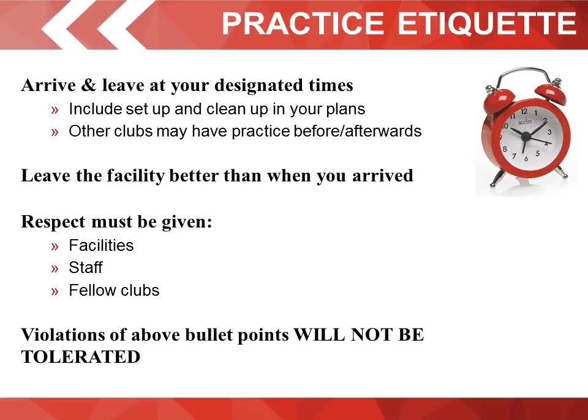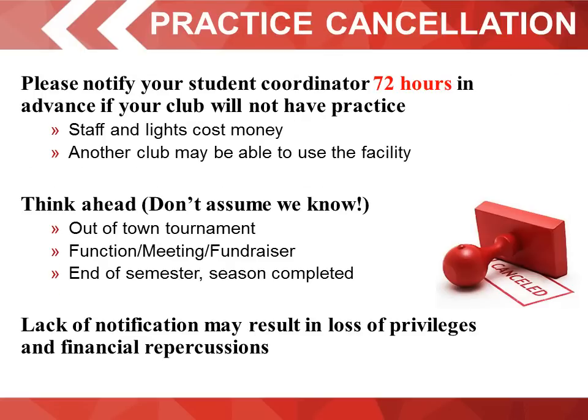Practice etiquette. Arrive and leave at your designated times. Include your setup and your cleanup in your plans of when you're scheduling your practices the semester prior. Other clubs may have practice before or afterwards, and we cannot have them put behind by your schedule. Please leave the facility better than when you arrived. Respect must be given to the facilities, the staff, and other clubs that may be practicing around you. Violations of any of these above bullet points will not be tolerated, and Sport Club staff will take action.